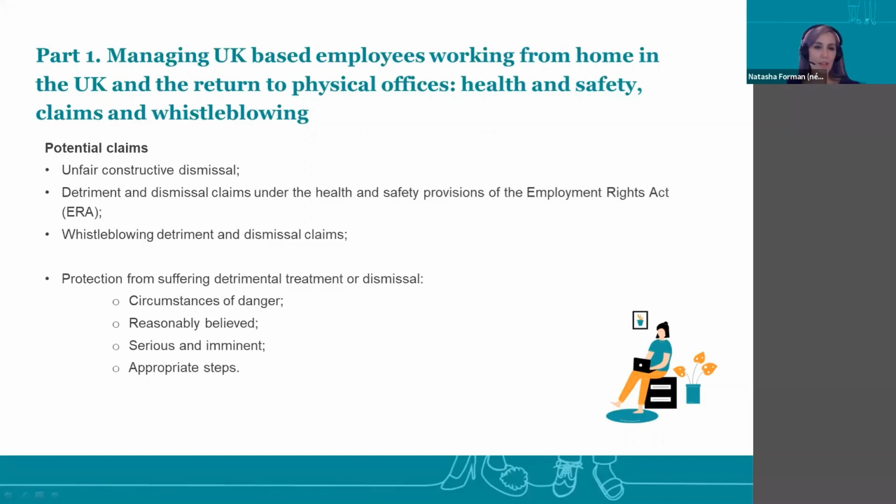It is worth noting that the government has already described the pandemic as a serious and imminent threat to public health and safety. So the concept of danger has been interpreted broadly in case law, and it could include the risk of contracting COVID from an infected colleague, patient, or client.